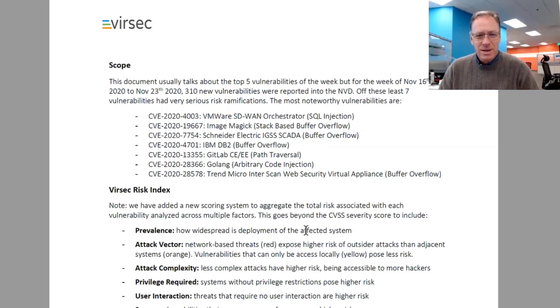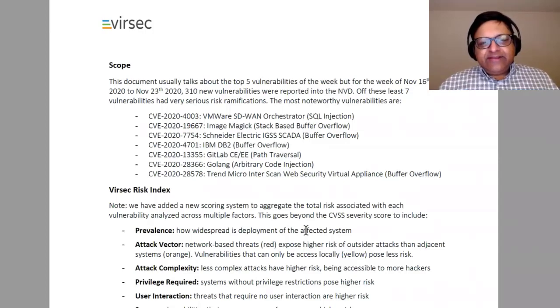Absolutely. So we're going to be talking about these 7 here. There's one related to VMware's SD-WAN orchestrator. We're also going to talk about an open source product that's very heavily used to render images, ImageMagick. We also have Schneider Electric's IGSS SCADA. It's really interesting, Billy. This is one of the oldest, the very first SCADA that ever came into being. It is used by a whole bunch of manufacturing operations in Europe, so that's why I had to pick it.